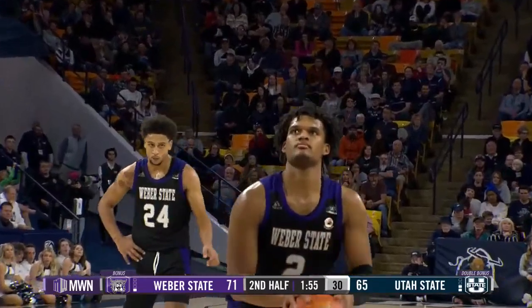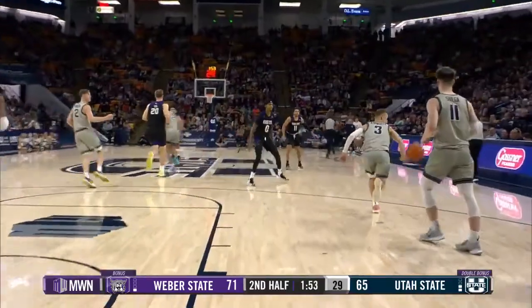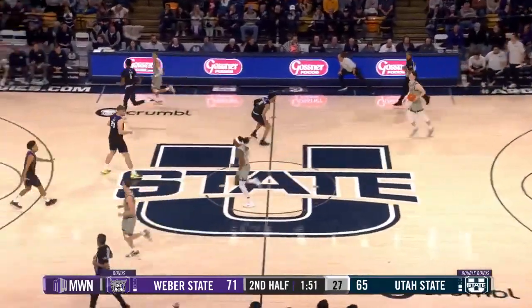Here comes a free throw by Jones. Second one is up and no good. 2-possession game. That's huge. All right, here comes Shulga.